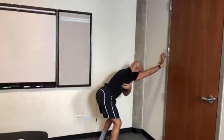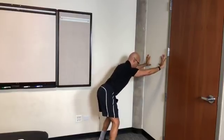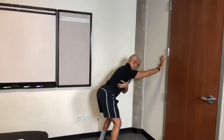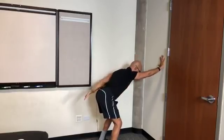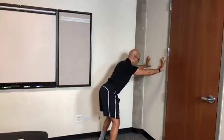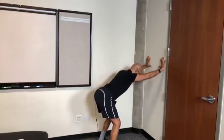Here, they're focusing on lengthening the arm, not shrugging, not rounding, lengthening, and gently pushing the wall away from them. So they're pushing that way into the wall, they're keeping themselves connected through here, and then lengthening through their tailbone that direction. So it's a supported hip hinge. They breathe in to come up, breathe out, hinging forward. Breathing in to come up, breathing out, to hinge forward.